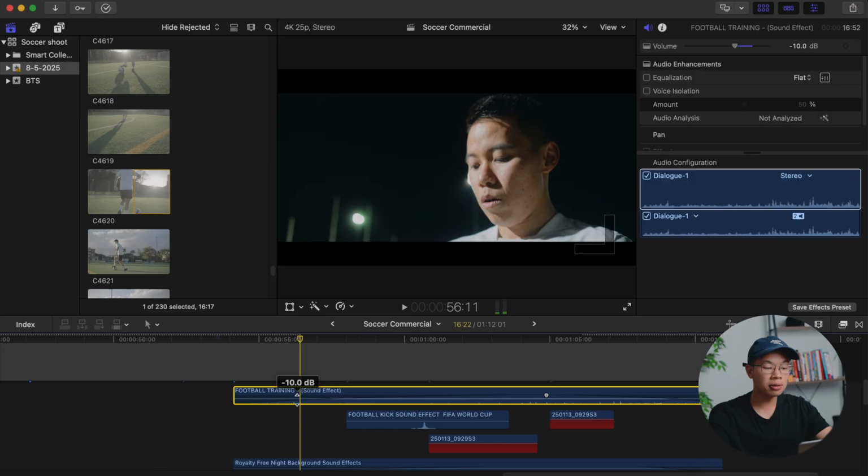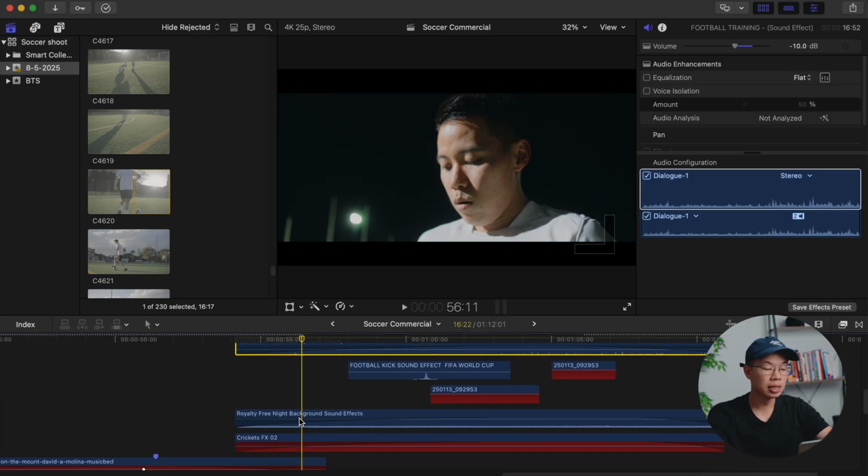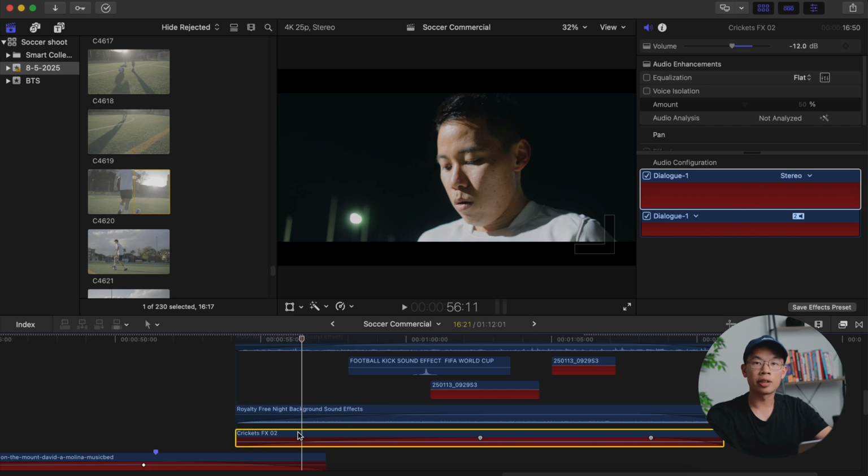What I did was I found some football training sound effects that have people shouting in the background. I also found a sound effect that has night background ambience noises. And lastly, I also have crickets. With the sound effects, don't be afraid to stack them up. It will make the audio of your video sound a bit fuller. A lot of times it'll create better quality sounds and you'll make the video more engaging.